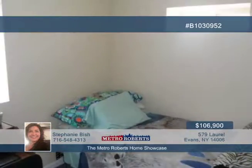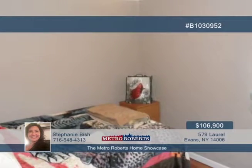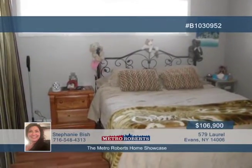Updates include a new furnace in about 2008 and hot water tank and complete tear-off roof in about 2010. Stephanie Bish has the keys and would love to show you everything this home has to offer. Call now to learn more.